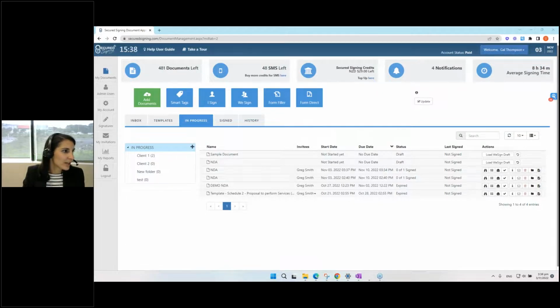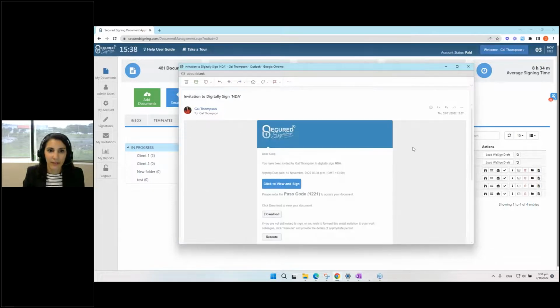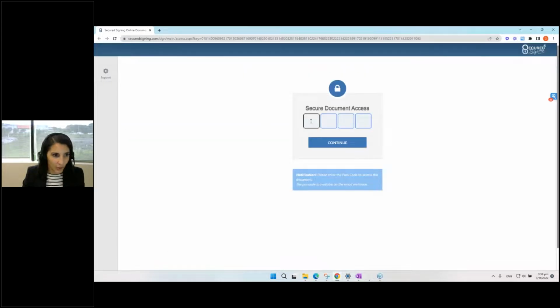To do the signing, I'll just go over here. Bear with me. So this is the email invitation that I'll just make that bigger. Here we go. So you will have your branding, so the ability to put your logo in here, and in fact your logo can also be visible in the signing page as well. When I click on it, I'm going to open the document over here in the browser. I'm going to put the code, which was in my email.